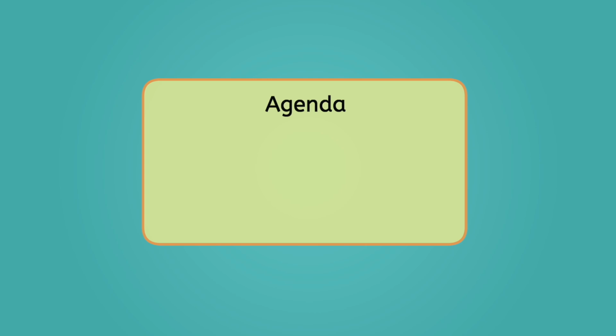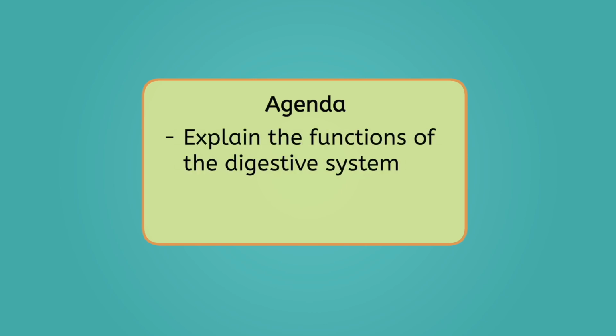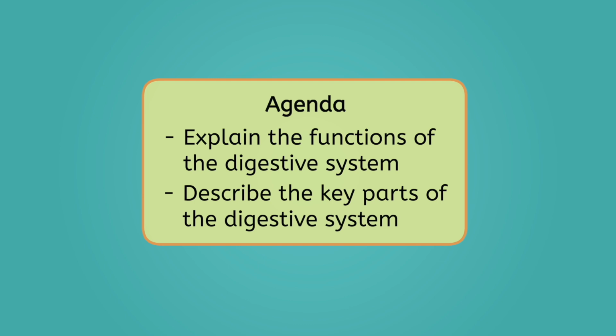But first, by the end of today's lesson, you'll be able to explain the functions of the digestive system and identify its key parts. Let's get into it and grab that snack.